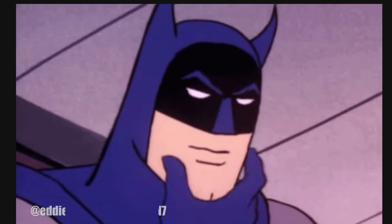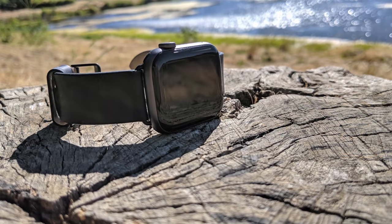So if you're questioning whether you should wait for the Series 5 Apple Watch, or if you're debating whether to go ahead and pick up the Series 4, let's review some of the stuff that we know so far about the Series 5, and we'll discuss more whether it's worth waiting or just going out and grabbing the Series 4. So, a quick review of my Series 4.